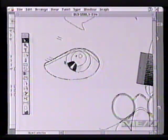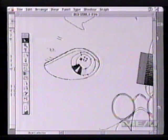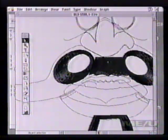I modified that by creating basically the same character, but moving other parts of the face. In this case, here's the eyeball for the first character. This is going to be the second character. I would take and move this eyeball around, maybe just alter that a little bit, and now this whole eye is different just by moving that eyeball over. The other part I would do is move where the lips are. And also, I changed the shape of the mustache. I'll show you, that's relatively simple.